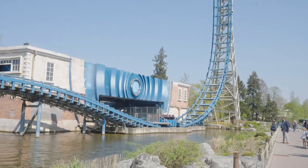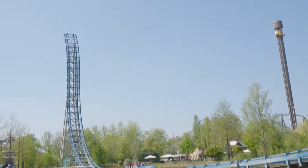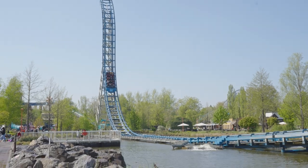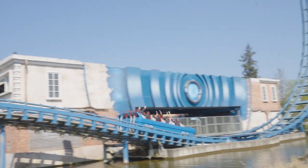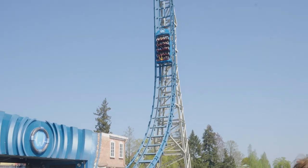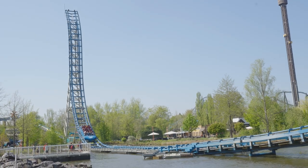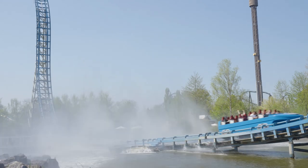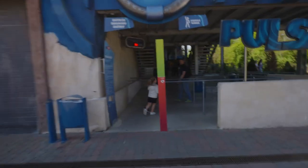But next up, we'll be doing Pulsar. This looks insane. Queue, which probably means about an hour.